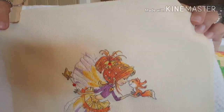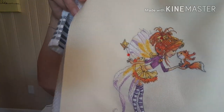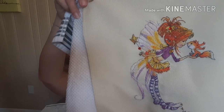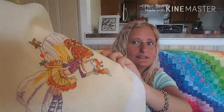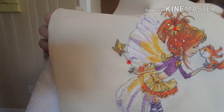As far as the Kreinik, I hardly had any Kreinik left on the kit. So doing kits, I always worry about, am I going to have enough? Is there going to be enough to stitch the whole piece? I did have enough to stitch the whole piece. This piece is amazing, and I don't know what it is about this piece that I had to stitch it, but I did have to stitch this beautiful piece. You could see all the sparkle and the shine, and it's an amazing piece. I love it. It has a lot of sparkle. Let me see if I could see the Kreinik. You could see it a little right there. There you go. There's a ton of Kreinik in this.